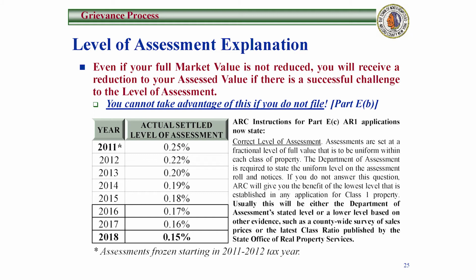Now, I used to spend a lot of time explaining this part of the whole thing, Part E. And one day, the Department of Assessment and the Assessment Review Commission came to listen to what I was saying. And we actually knew they were settling at these lower values because it was on the Assessment Review Commission website for properties that were filing grievances and were settled. We could see every year what they were being settled for. After they heard what I said, they took all the information off their website.